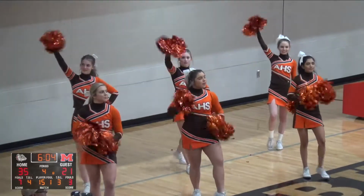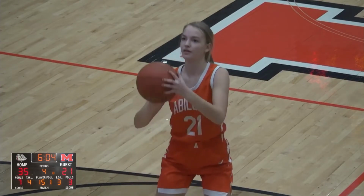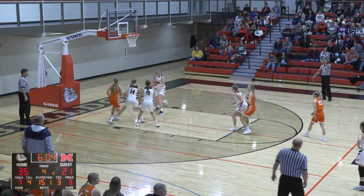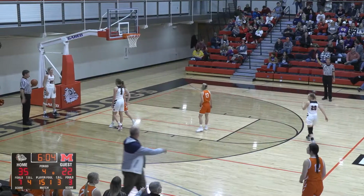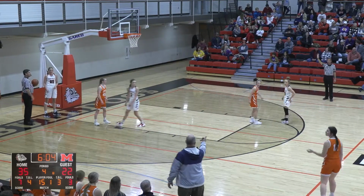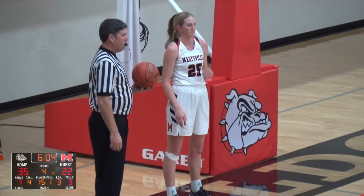Bathurst's first free throw is good. One for one, she now has a total of 6 points, a team high for Abilene. Nails the second one, 2 for 2. Callie Powell now subbing in. And Bathurst now has 7 total points on the side of Abilene.